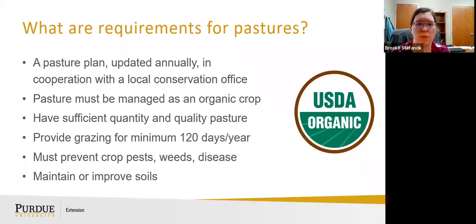So the pasture plan must be updated annually. The pasture has to be managed as an organic crop, and they actually measure the quantity and quality of the pasture. So they want them to go through and take stock: what's out in my pasture, how many animals can this pasture really support? Can I really provide the right amount of grazing for these animals for 120 days? So it really forces that producer to create a really good forage management plan.